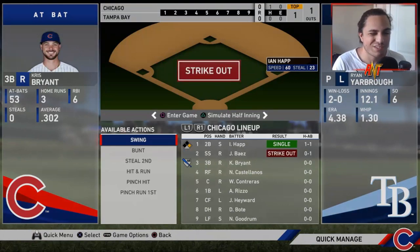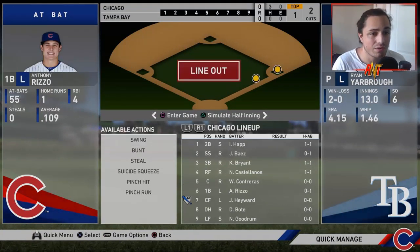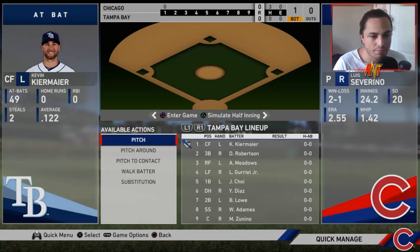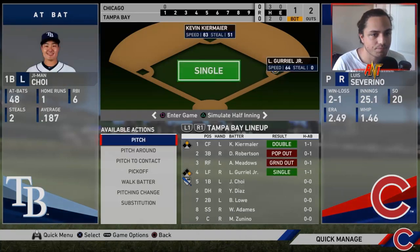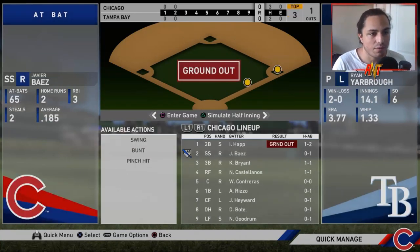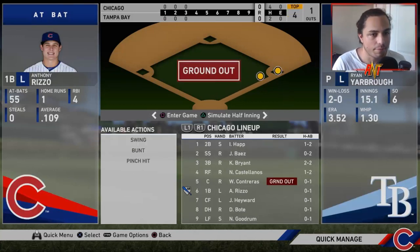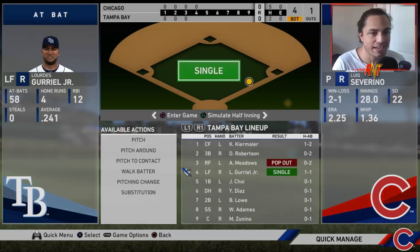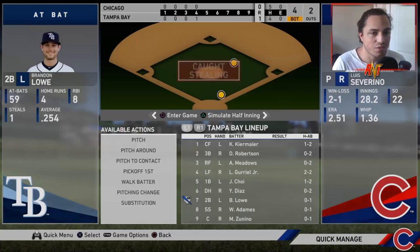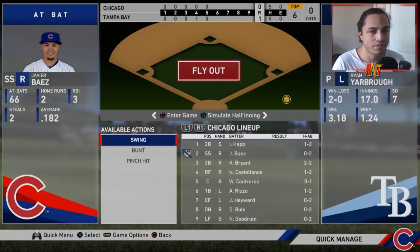Single, strikeout, runners thrown out. First and third, come on, Wilson. Rizzo. All right, so looking at their lineup, Lourdes Gurriel, that's a good addition. Double to start the game. Gets us out of it. Perfect. 1-2-3, though. That's not what I want to see. A little bit of a pitcher's duel going on. Double play. Yikes. One run scores thanks to G-Man Choi. Really? So we're down one.